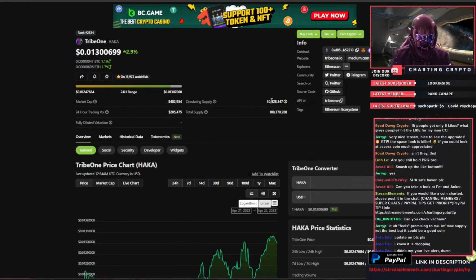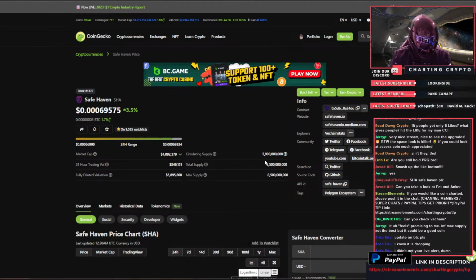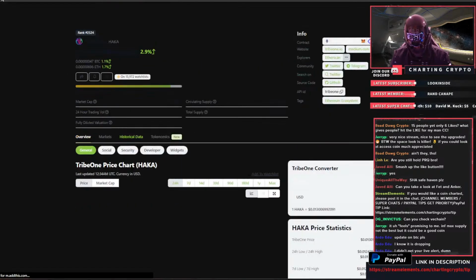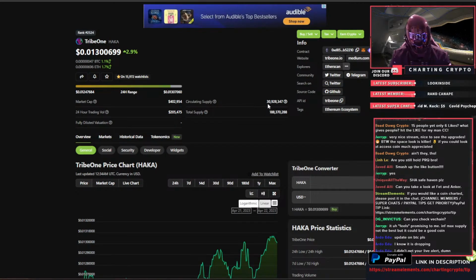And what I like about it is it has a very small circulating supply. The previous coin that we just looked at has 5.9 billion. So it's going to take a lot more buying in order for the price to move. But if you look at Haka, it only has 30 million. It doesn't take a lot of buying power with a small circulating supply for the price to start running.